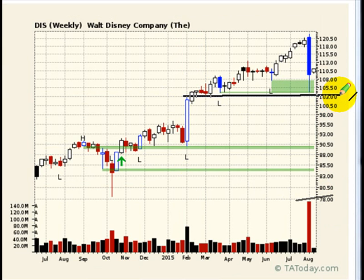Now, what it didn't do, and what it almost did, is it almost came into this bar. The good thing about it is it didn't come into it. So if you get an undercut of this on low volume into this bar, that is an ideal bounce trade. That would be the ideal spot, right?